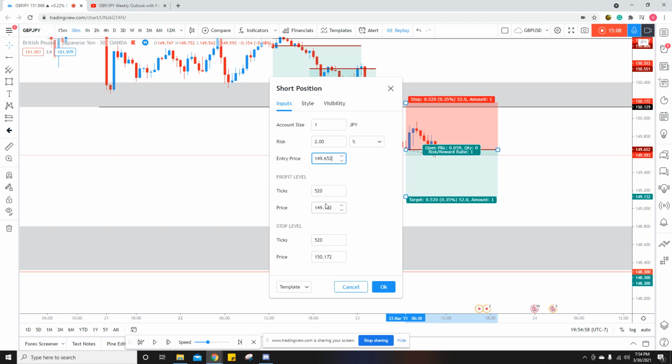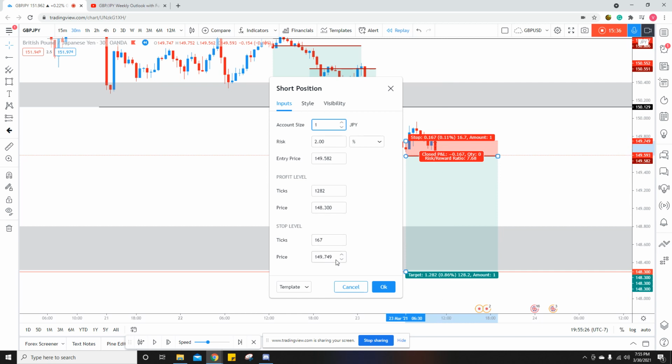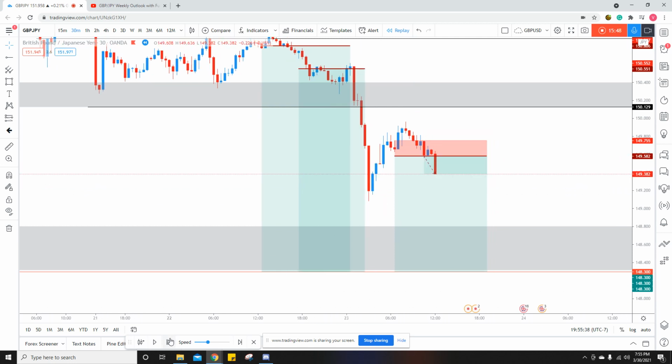at 149.582. Take profit 148.300, and stop loss was set right above these candles here. So that break and retest here at 149.755. And this also is a 7-to-1 risk to reward. So you get another break and retest, confirmation for entry.